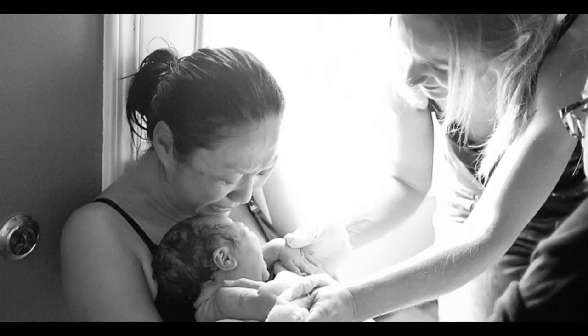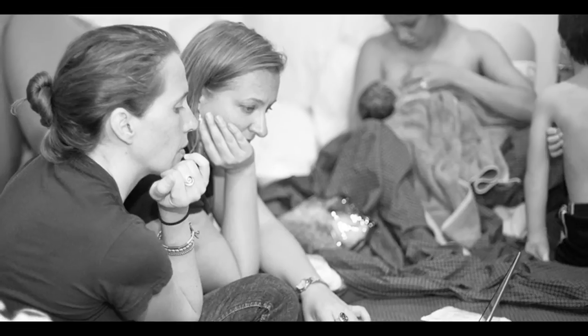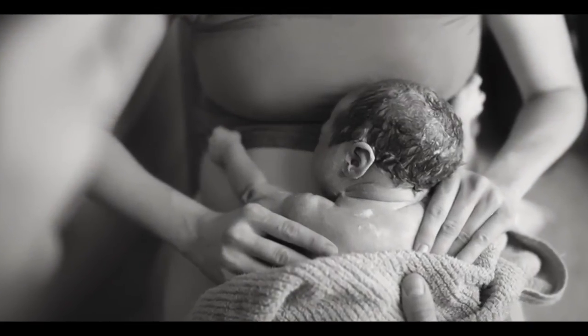I know. It's so fantastic. We get to work with women and families so intimately. And for me, it's the perfect mix of science and intuition. And to be around when a baby comes out is just such a gift. It's a huge gift.